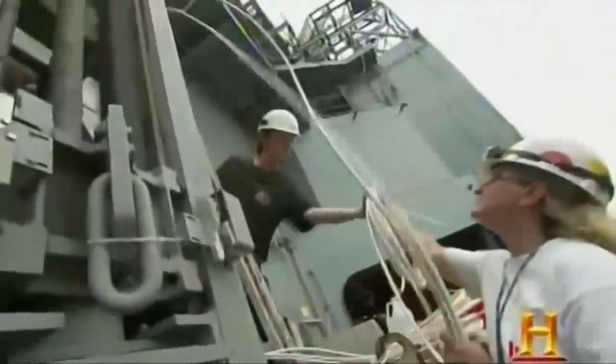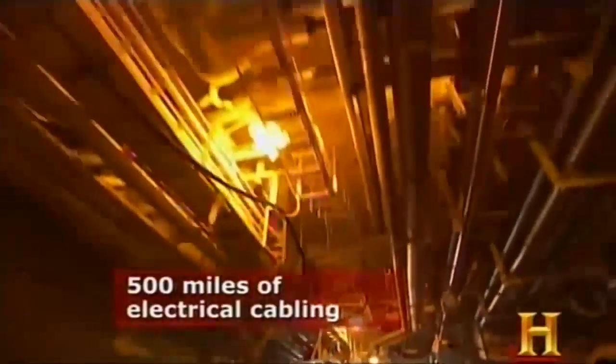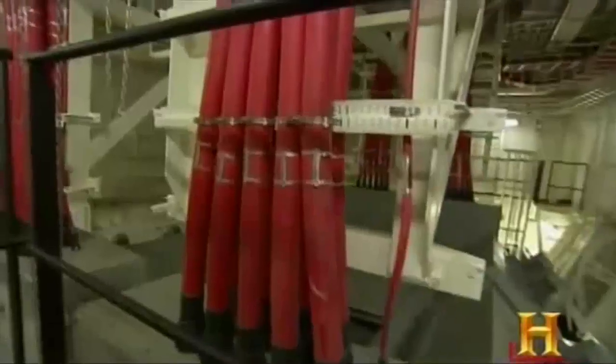Each of these electrically powered ships requires an extraordinary amount of wiring to operate. There's approximately 500 miles of copper cable on board this ship that is used to distribute electricity for the low voltage systems, and then our high voltage systems that run at 6,600 volts, which is used for the propulsion system to drive the ship through the water.